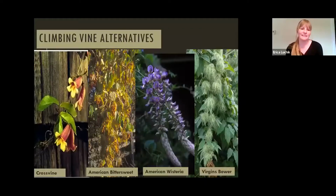And some more native alternatives besides the wisteria and virgin's bower that I mentioned are crossvine and also American bittersweet. You probably know at the dunes, Oriental bittersweet is all over the place. We do have an American bittersweet, but I would be careful with it because it can hybridize with the Oriental, so it's a little tricky. You don't want those species growing closer together, but there is an American if you see that being sold.